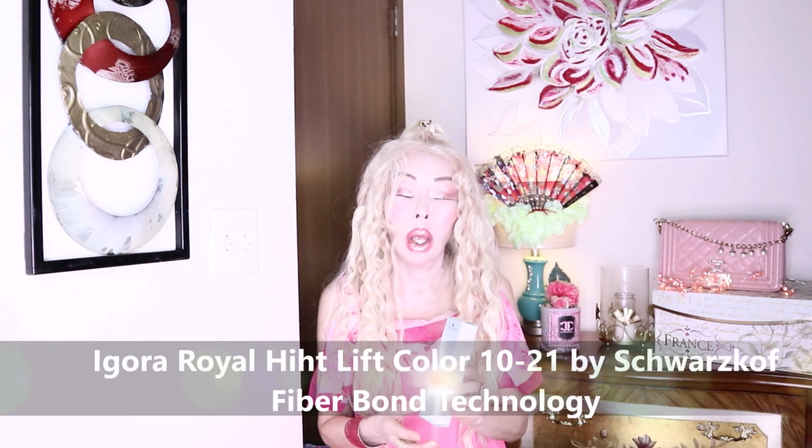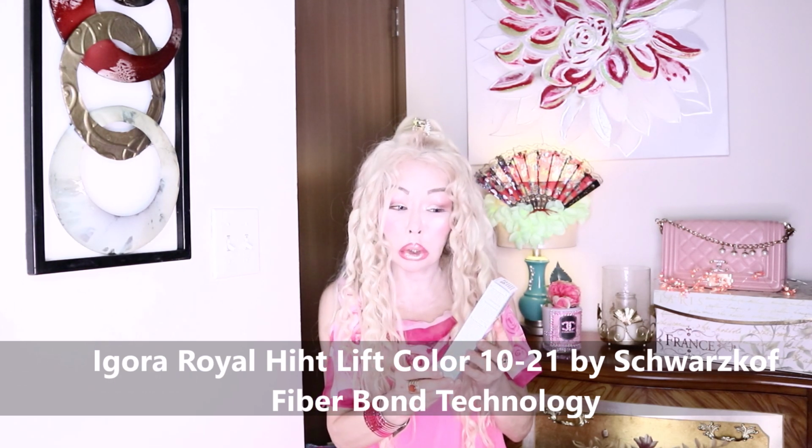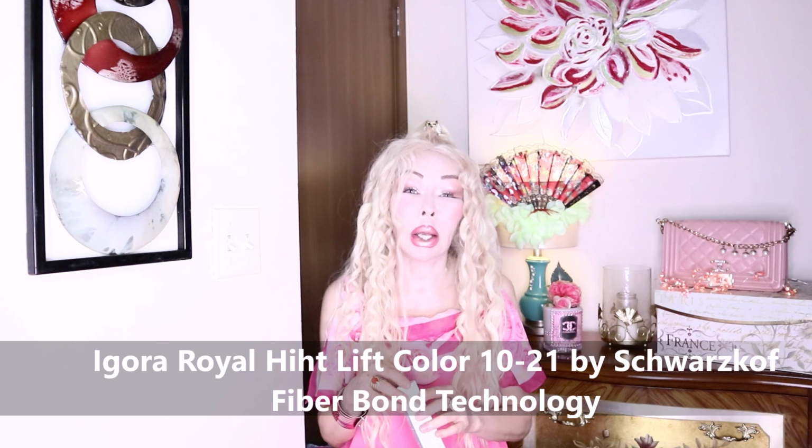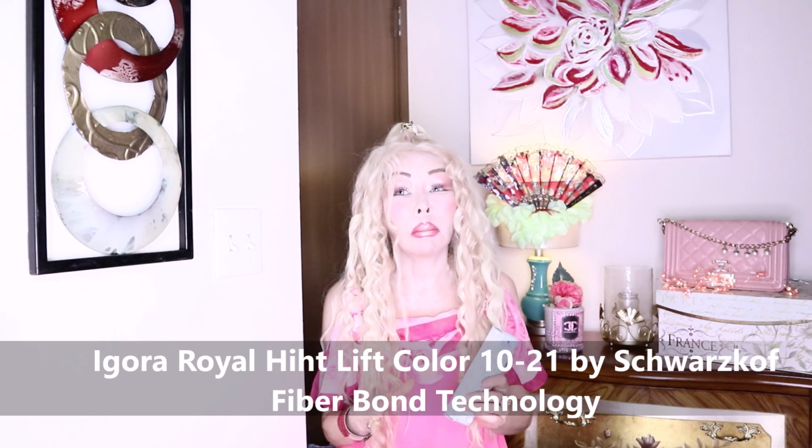Now let's go to the hair. Are you excited to know what I use for the hair? Okay, so to change my hair color, I use the Igora Royal, and the number is 1021, and this is the high lift. This is not a bleach, and this is from Schwarzkopf. It's a German company, and all products I buy at the professional beauty supply.